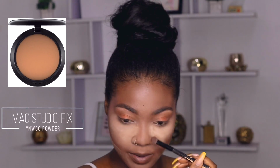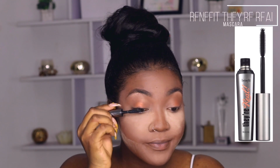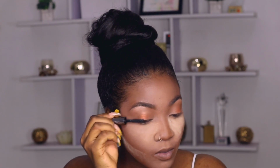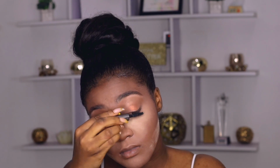So yeah, I went ahead to contour my nose with my MAC Studio Fix Plus in NW50, just to make me look a little bit snatched, you know. Anyway, I'm using my Benefit They're Real mascara. I really didn't apply any lashes to this look because I was just filming this look just to film.